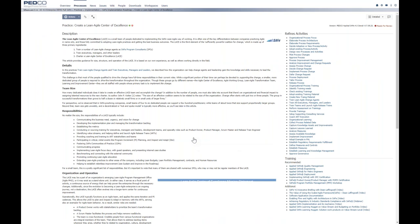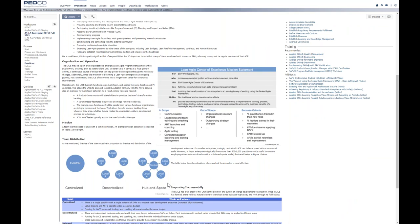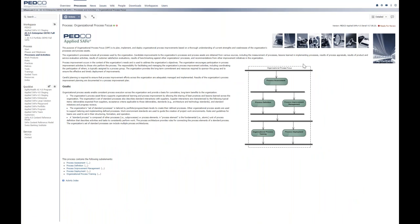If you click on it, we see that it's beautifully defined how you can do that, what it means, and it is a general description of how you can lay out such teams and how you can handle them. What we see here in Applied SAFe is that we have specific processes for that.